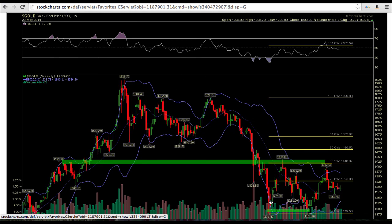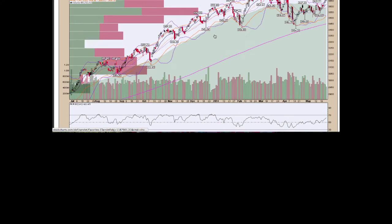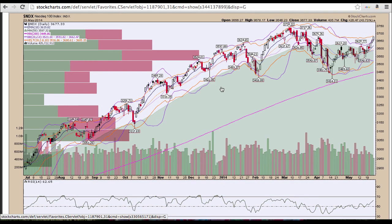This is a weekly chart of gold. We did come down. We're basing in a sideways range and can continue to grind along the 20 period moving average on the weekly. Note the MACD looks like it's trying to cross over, so we'll watch what happens at the signal line here.